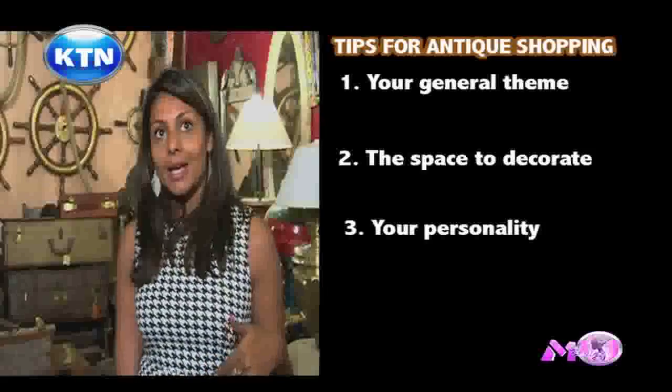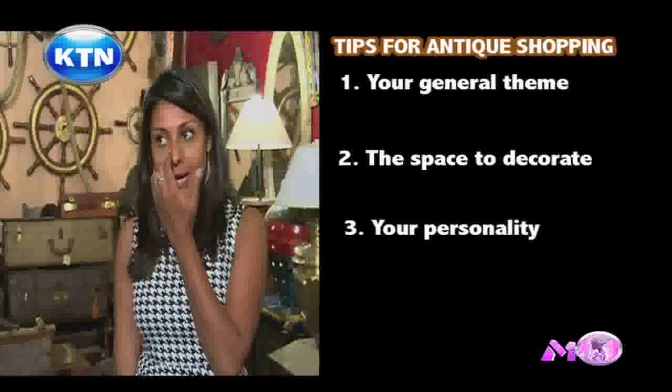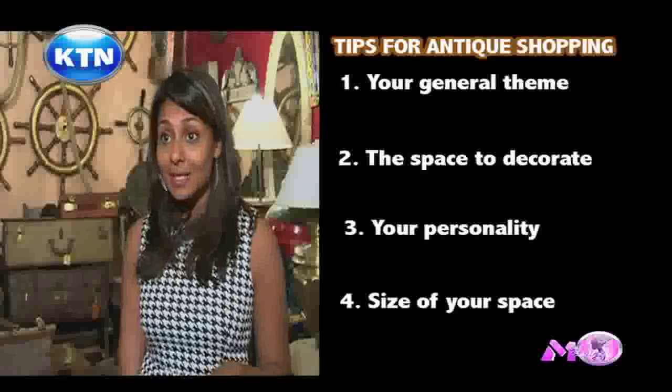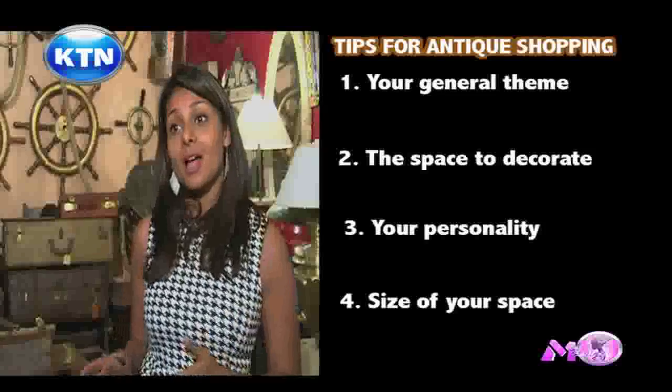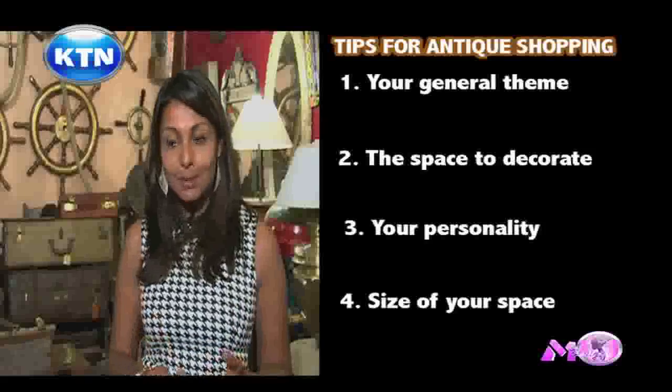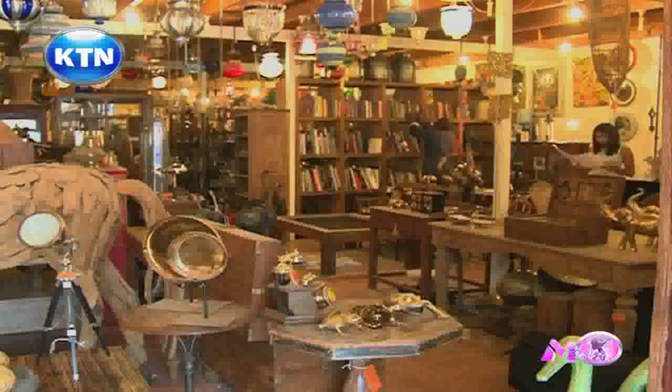And fourthly, of course, you need to know the spaces and how many spaces are empty and which spaces you want to fill up. Because with antiques, it needs to be minimized. So that's quite important to know the space.